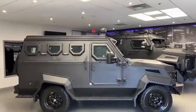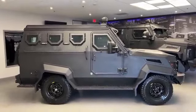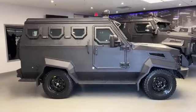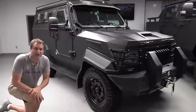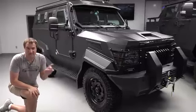This vehicle is fully armored. The hood, the sides, the roof, it's all armored. And I'm going to show you some of the quirkier and interesting armored pieces on this truck.